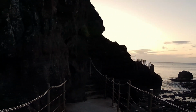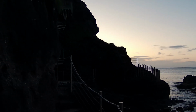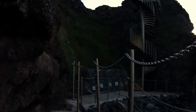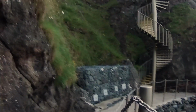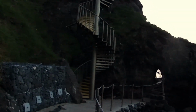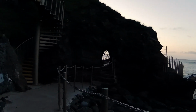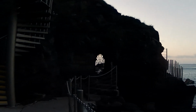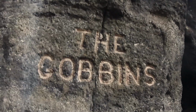This place was built in 1902 by Berkeley Deane Wise as a tourist attraction, and it's carved out of rock, folks, carved out of the cliff face. This walkway around here is 3 miles long. We'll get through this today as quick as we can for you folks. We'll try and get some drone footage and stuff for you as well. So, the famous Gobbins.